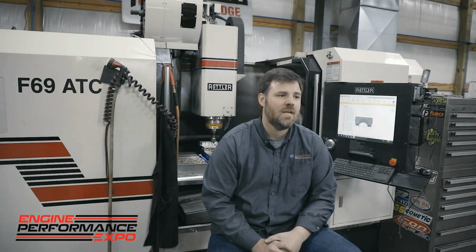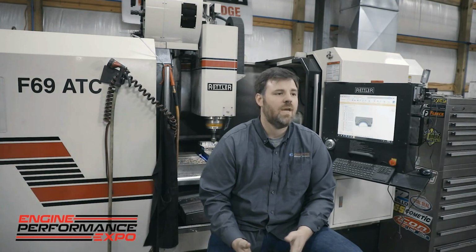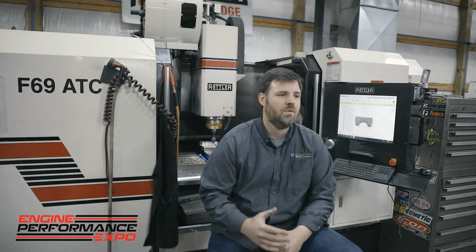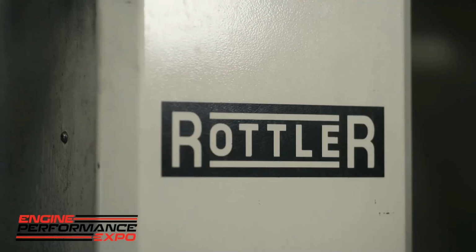So we invested heavily in the latest and greatest technology that we could for engine machining: CNC honing, CNC blueprint boring, surfacing, and the F69 that you see behind me. We've got a five-axis porting machine that allows us to digitize and write tool paths and port any type of cylinder heads we might need, plus seat and guide work. We're able to cover all of this and do a wonderful job with the help of Rottler.